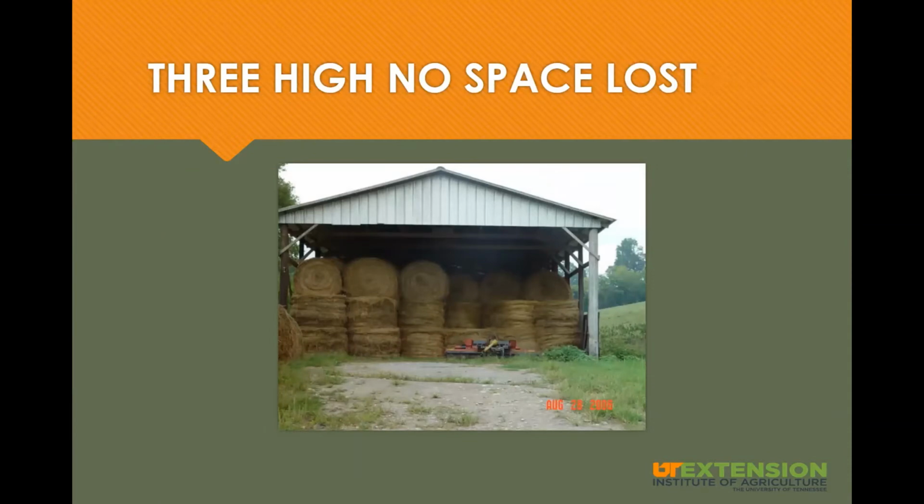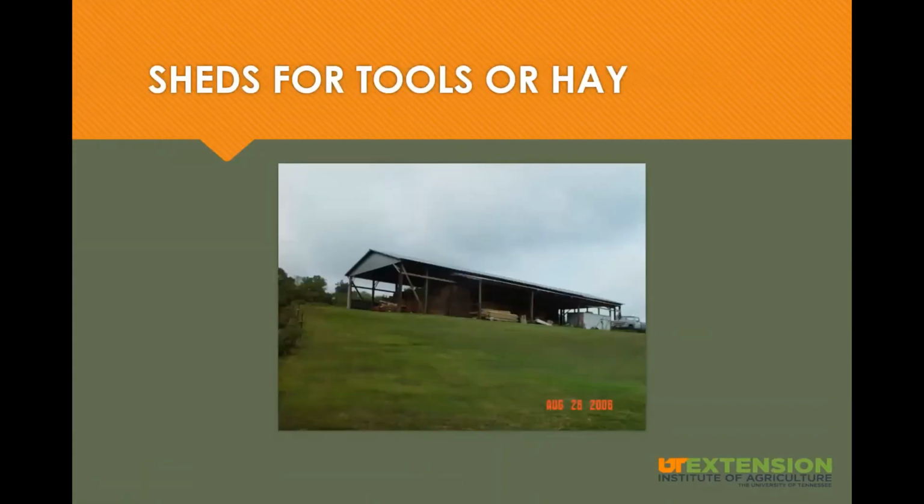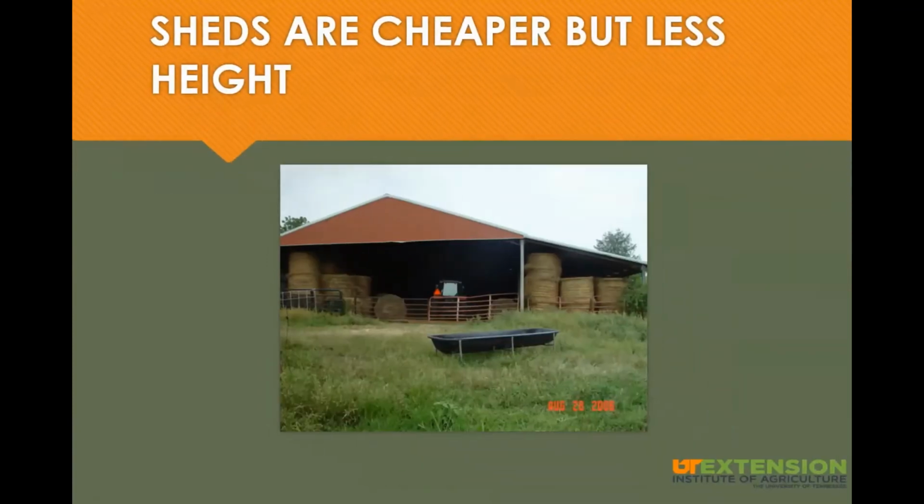This is a barn stacked 3 high. We put 2 on the end and 1 on top. That way you get 3 bales straight up. Works real well. This is a shed on the side of the barn. You can use it for different things. Just remember, unless you get awful tall, you're not going to be able to meet TAP requirements at 14 foot to stack hay in the shed. But you can always stack it too high.